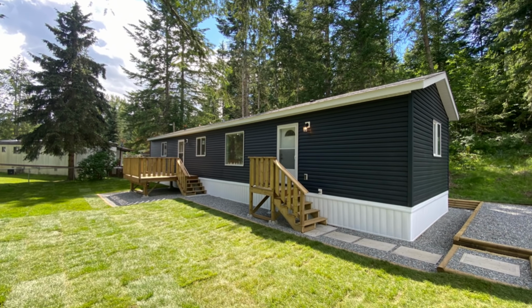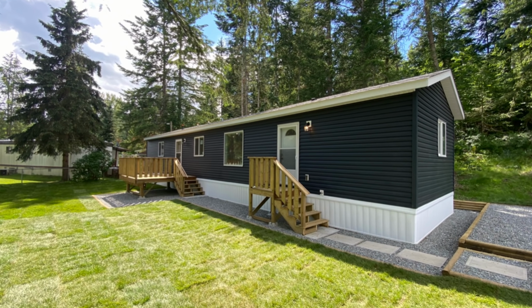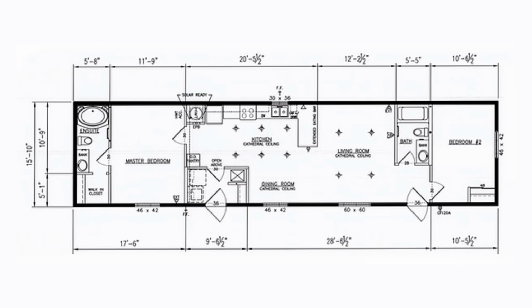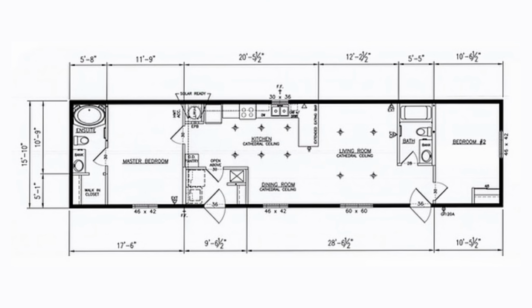If not, the home will be demolished in preparation for the new home that I'm about to order. The home that I'm about to order is my favorite single-wide floor plan that works very well in mobile home parks, with 2 bedrooms, 2 bathrooms, and a total floor space of 1,023 square feet.